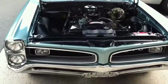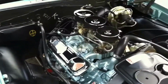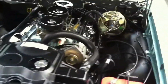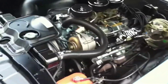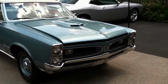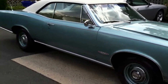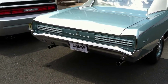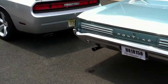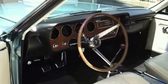4. The 1966 Pontiac GTO has a reliable engine. One of the most iconic muscle cars of all time, the 1966 Pontiac GTO was a car with huge curb appeal and plenty of raw power. Under its hood sat a 6.4-liter V8 that pumped out 335 horsepower, whisking the muscular Pontiac GTO to 60 miles per hour in a very impressive 6.3 seconds.